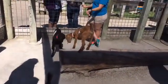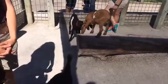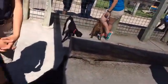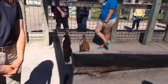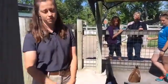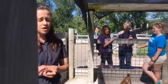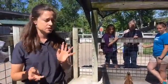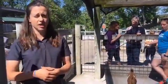How many different animals do we have? So here at the museum, we have goats and sheep. We have a zorse and a zonkey. We have camels. We have a donkey. We have alpacas. We have wallabies, coatis, and a whole variety of chickens. We also have hedgehogs and a bearded dragon, which are used primarily for animal encounters as well.